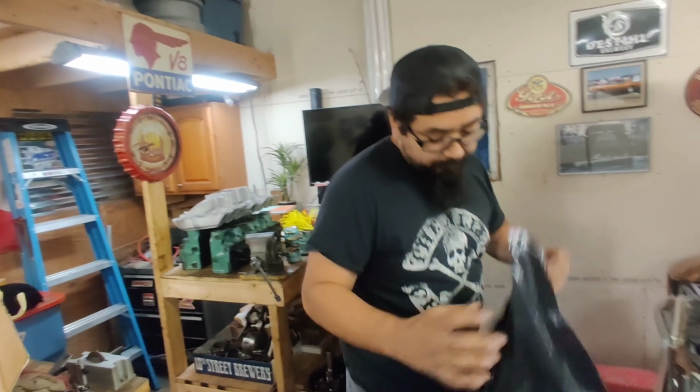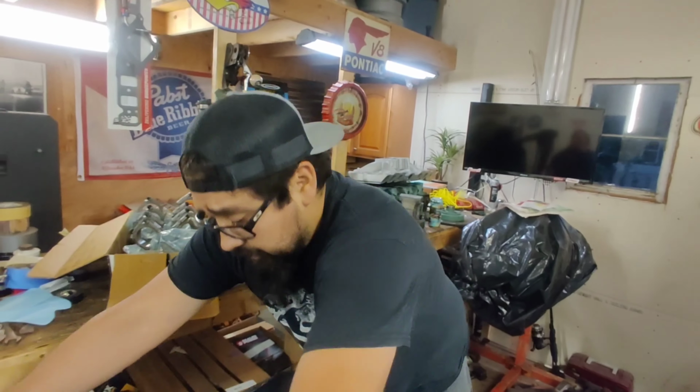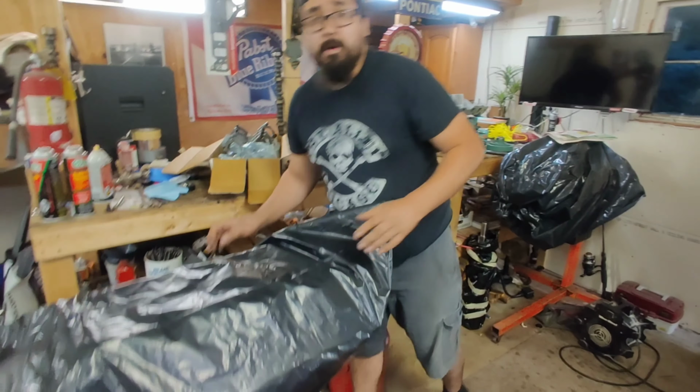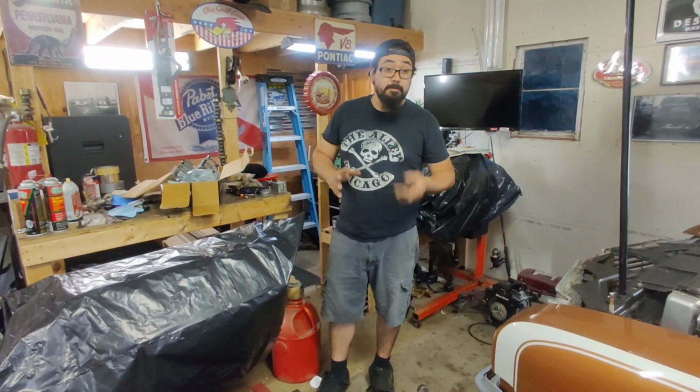So, a couple of things. In the last couple of weeks, I acquired a solid roller cam from JJ, and I don't know if I'm actually going to use that for this engine. I'm still on the fence.